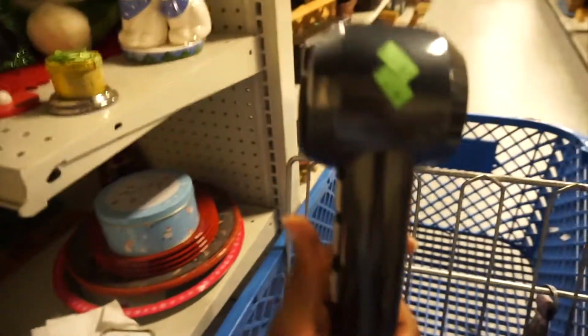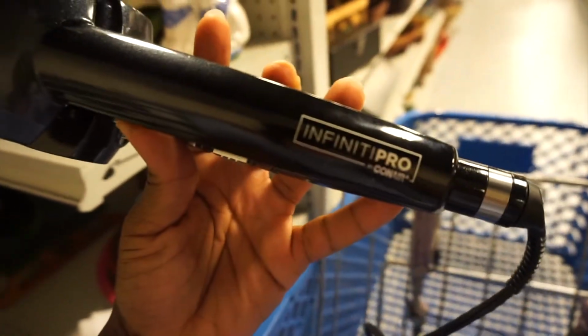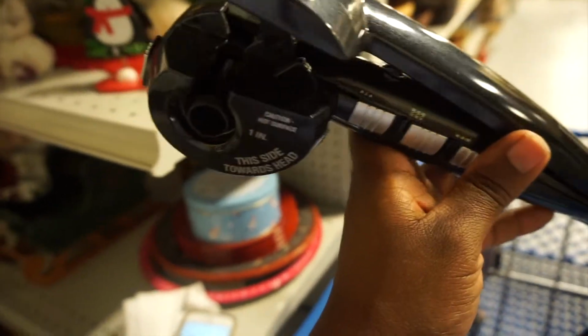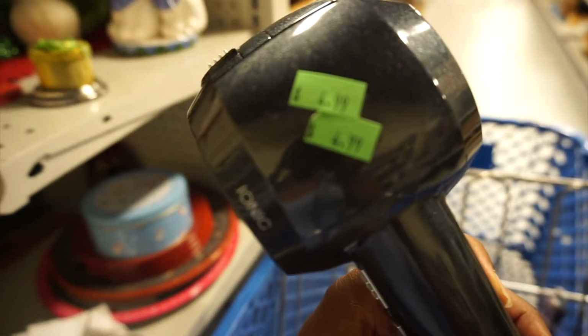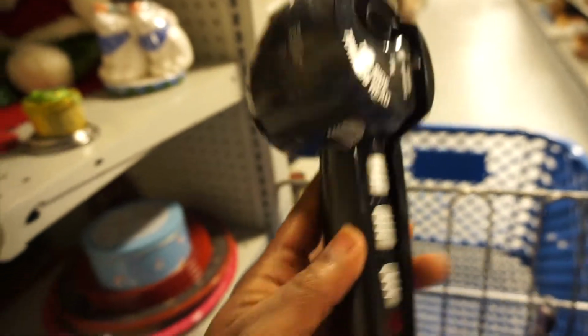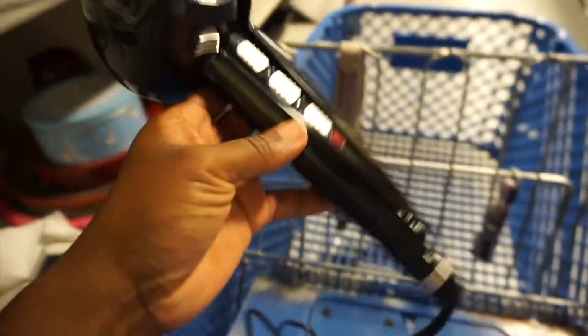Alright guys, I found something. This is an Infinity Pro Curl Secret hot curler, and it is by Conair. You see it's $4.99, and this thing looks pretty much like brand new. Let me tell you how I determine if it's a good purchase or not.